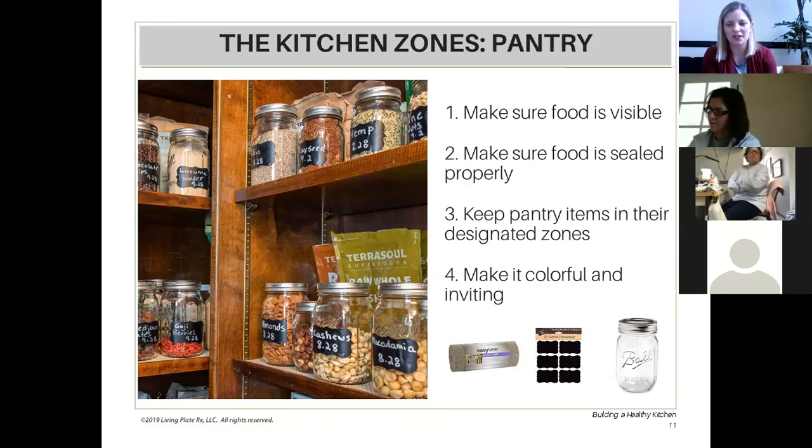I don't know about you, but I lose things in my pantry all the time. And there's nothing more irritating than buying another $10 bag of cashews when you have a fresh one already in there that you just forgot about. That was maybe in the wrong spot or something like that. So when you divide things up, canned protein should go in one area. So your wet items like your fats and your oils and things like that should go in another area. Beans and grains can go in another area. Seasonings, nuts and seeds, spices and herbs, baking items, and teas and coffee.